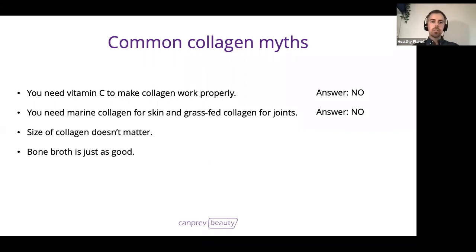Myth: you need marine collagen for skin and grass-fed collagen for joints. This is all over the internet for sure when you Google what you need for skin, what you need for joints. The answer is actually kind of a myth. The answer is no. There's no difference between these two because the only thing that matters is the peptide size. So why is the idea that marine collagen is better for skin out there? Because of marketing.